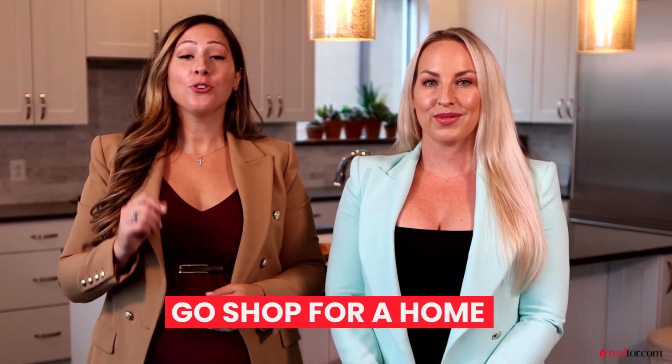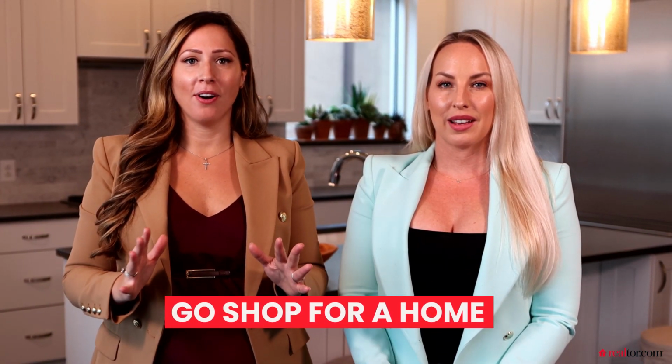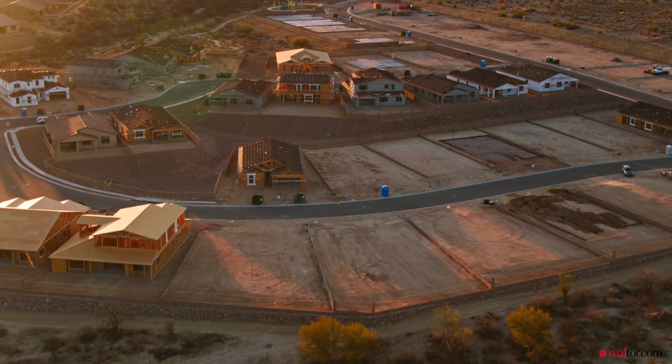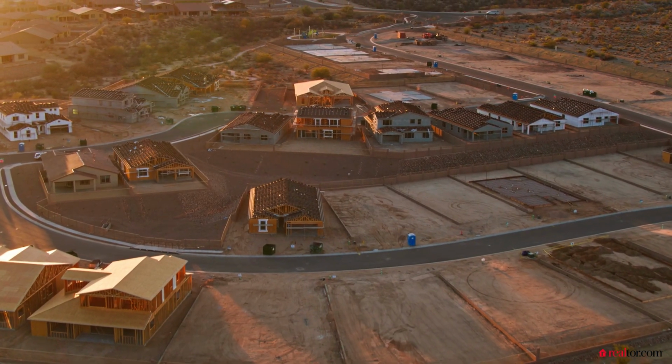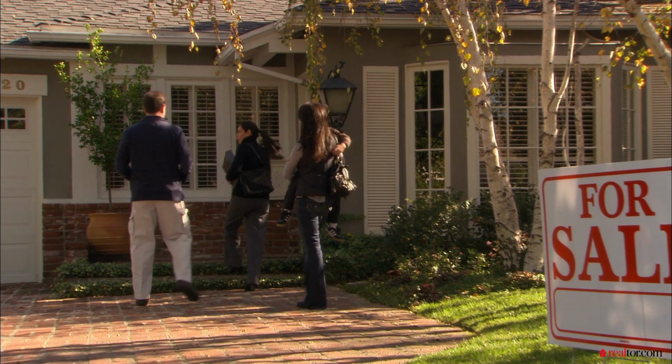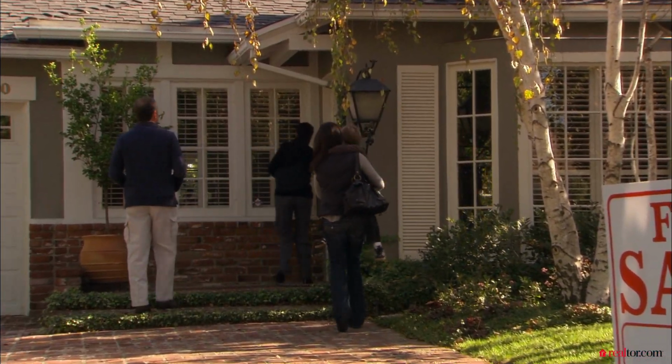Step 5, go shop for a home. This is the fun part. After a little window shopping, pick out some of your favorite places and ask your agent to set up appointments to see them in person. Since the sheer number of homes can be overwhelming, it's best to make a list separating your must-haves from those features you'd like but don't really need. Do you really want a new home or do you want a fixer-upper? Then you can whittle down your options.